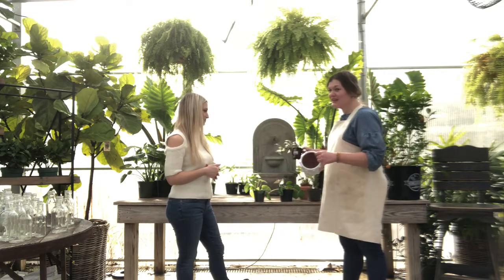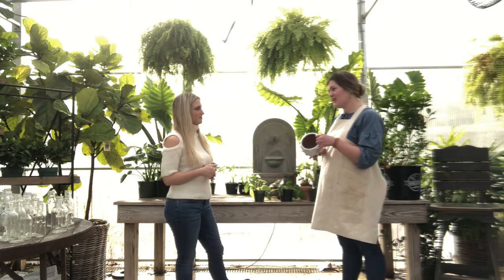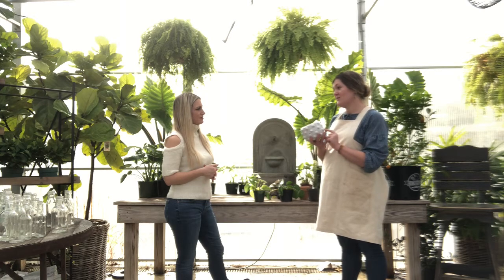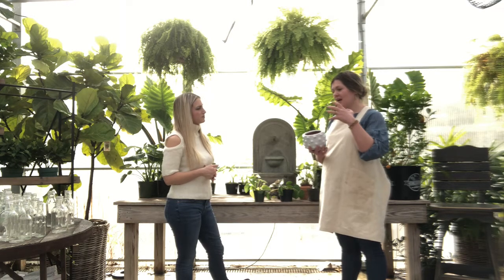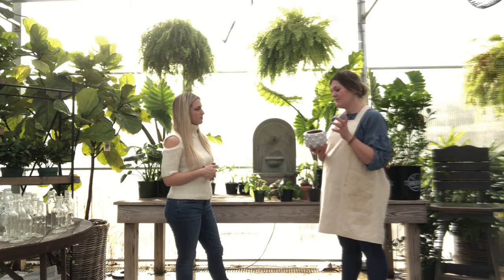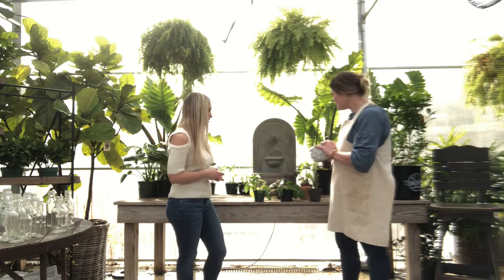Got it. If you really want to plant inside a planter without drainage, we do recommend giving about 1 inch to 2 inches of gravel in the bottom, and that'll give some space for the water to drain away from your roots. Got it, yeah. Without drainage too, you're going to want to water the plant less. That makes sense. Perfect.